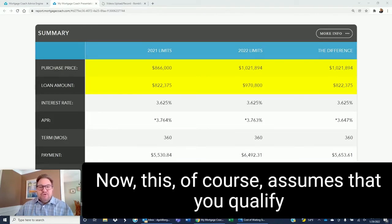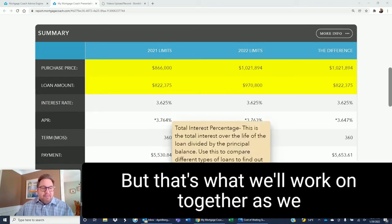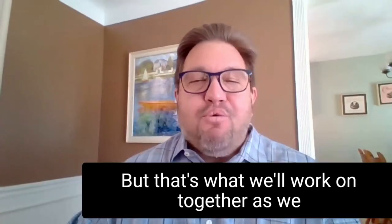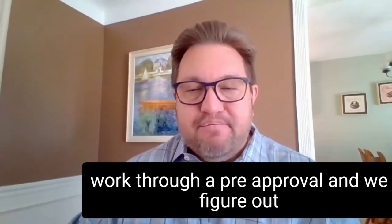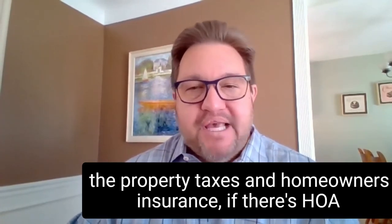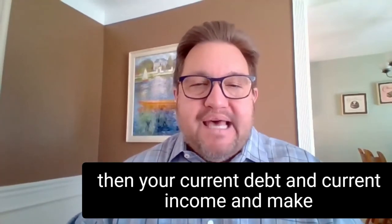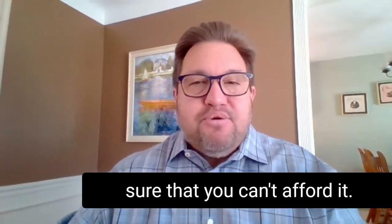Now, this, of course, assumes that you qualify for that higher payment and higher loan amount, but that's what we'll work on together as we work through a pre-approval and we figure out the property taxes and homeowners insurance, if there's HOA fees on the property that you're looking at, and then your current debts and current income, and make sure that you can afford it.